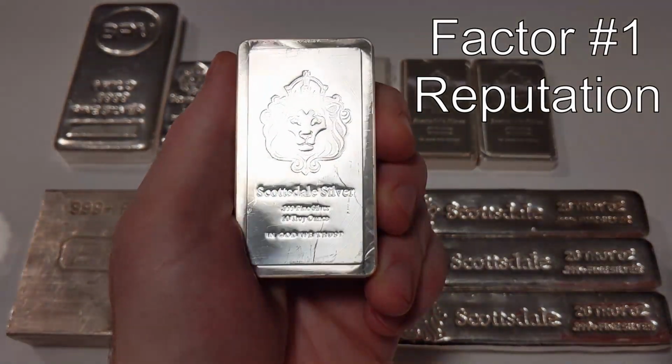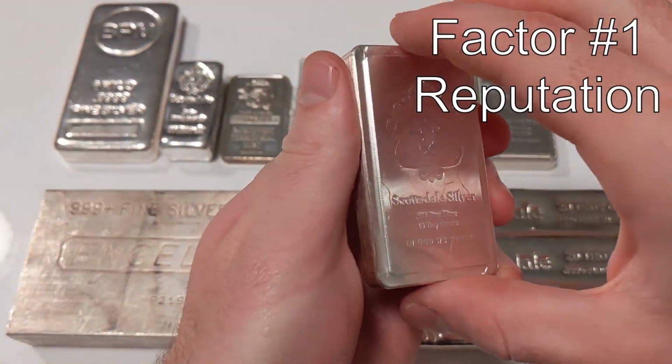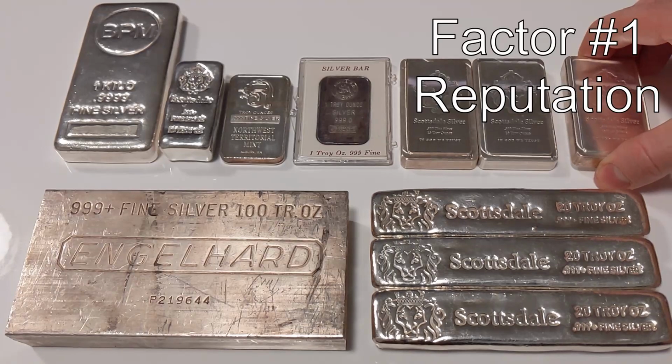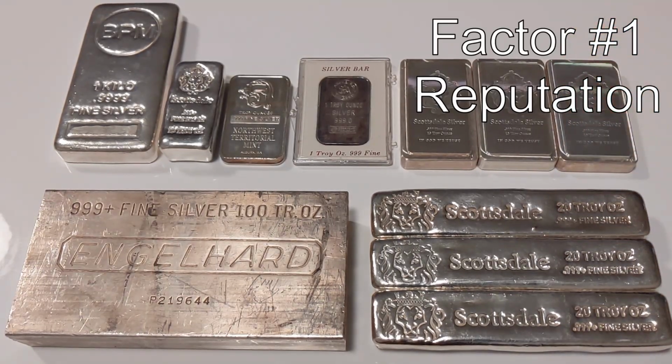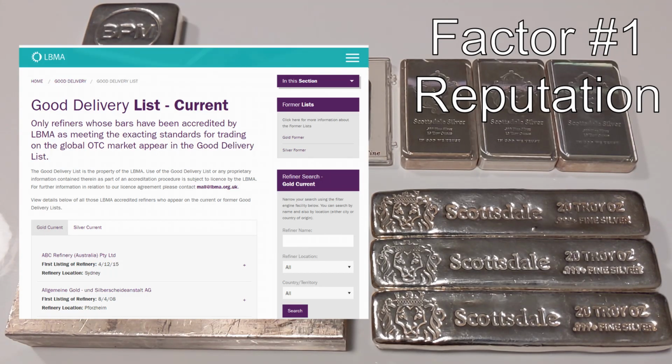So couple ways to do that. You could go to your local coin shop, ask them what they think about a bar, let the experts give you some insight. Another place you can check out is the London Bullion Market Association, the LBMA. They maintain a list on their website that's called their Good Delivery List, and basically it's a list of refiners who they have certified to produce products that meet high standards of quality, purity, and physical appearance.